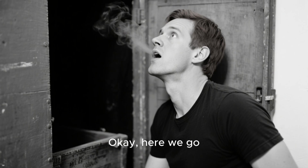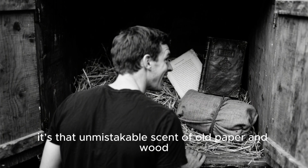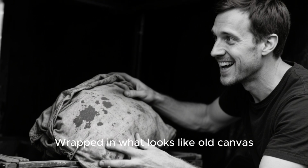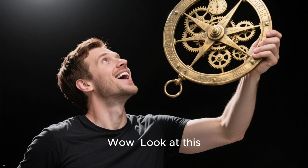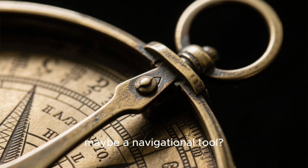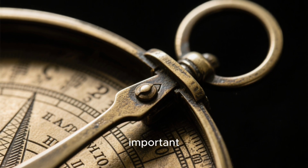Okay, here we go. The smell is the first thing that hits you. It's that unmistakable scent of old paper and wood. Right on top, we have this. It's heavy, wrapped in what looks like old canvas. Let's be very careful with it. Wow, look at this. It's some sort of intricate brass instrument. It's not a compass, maybe a navigational tool. It's beautifully crafted. The weight of it feels substantial and important.